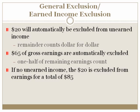Now, the general exclusion and the earned income exclusion. $20 will automatically be excluded from any unearned income. Now, remember, the unearned income would be a pension, unemployment. So we will exclude $20 from that, and then we count the remainder dollar for dollar. $65 of the gross earnings will automatically be excluded, and then 1/2 of the remaining would be counted. If all your income is earned income, you don't have any pension or unemployment or any unearned income, then we would add the $20 to the $65 for a total of $85 in exclusions from your wages.